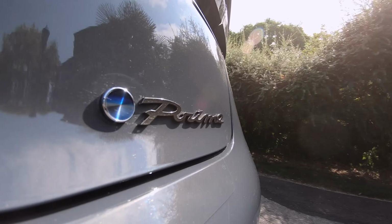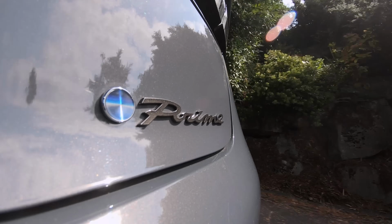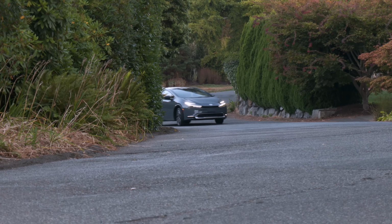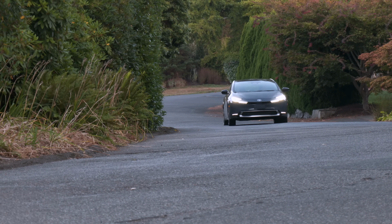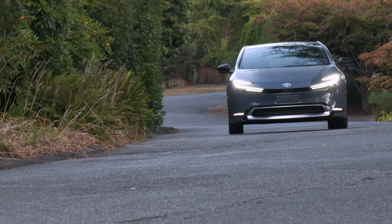You've probably heard that Toyota's 5th generation Prius is sexy now. Even sexier, it comes as a Prime, Toyota speak for plug-in hybrid. As more automobiles electrify, plug-ins have become controversial. Automobiles are tools, and like hammers and drills, their effectiveness depends on how they're used.